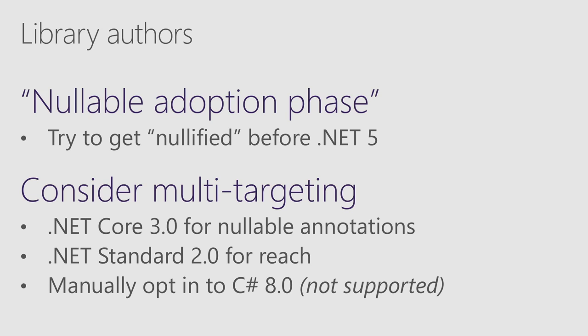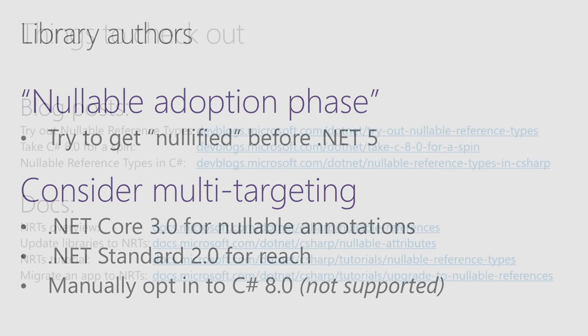as you try to both, and this should work just fine, you try to both get the nullable annotations that are in .NET Core 3.0 and get the warnings for those, but you also want to generate code that reaches all of .NET Standard 2.0. So this is how we recommend that you go.